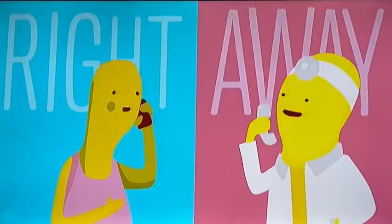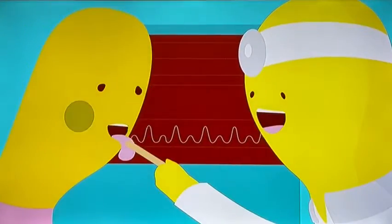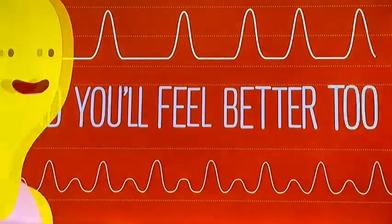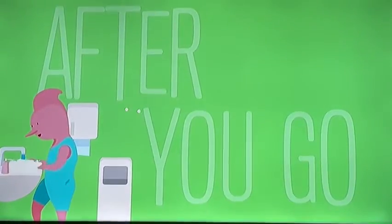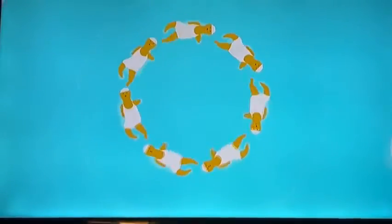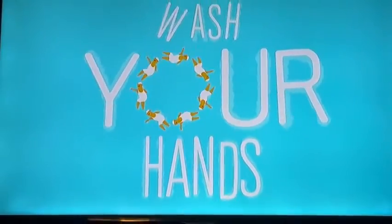But if you find you're not feeling well, like too many trips around that carousel, call the doctor, that's what you do. The doc will take good care of you, and you'll feel better too. Wash your hands and make your mother proud, and maybe you can join the popular crowd. Wash your hands like 50 times a day, oh yeah. Hey, hey, wash your hands.